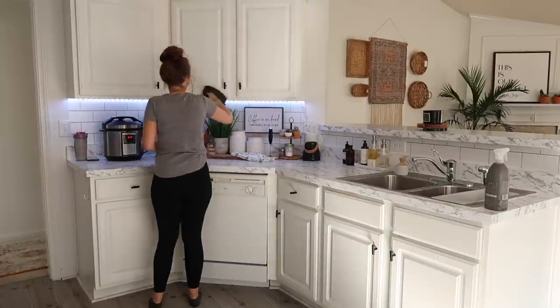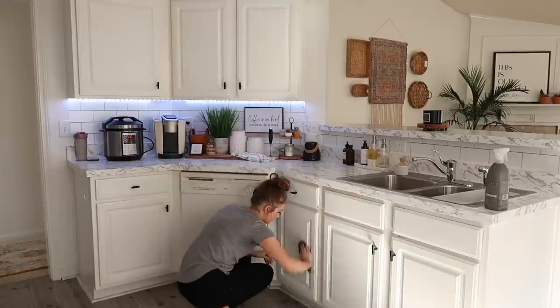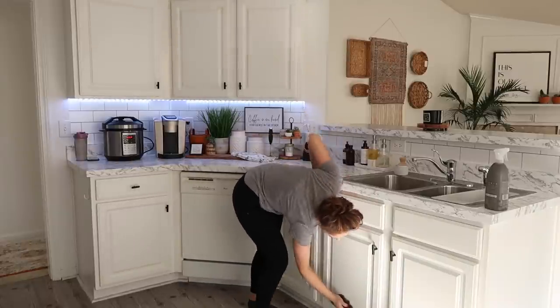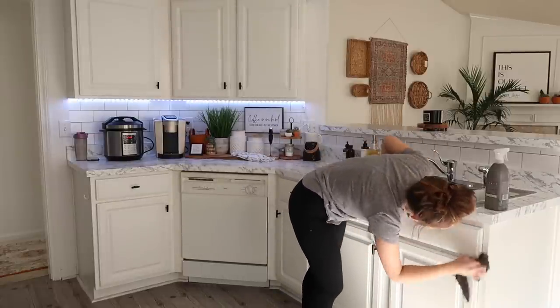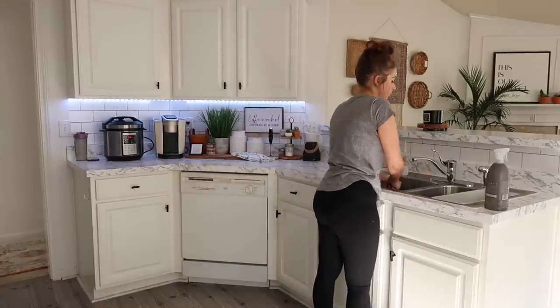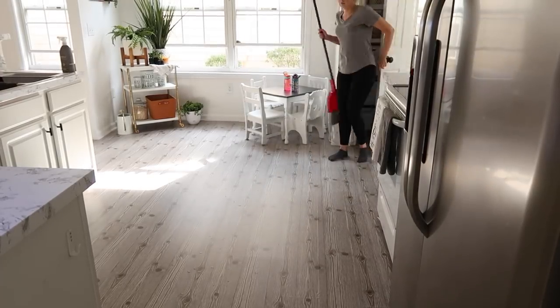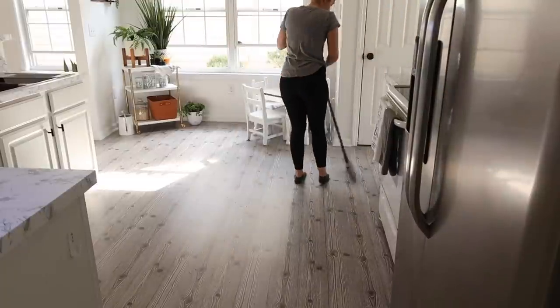I love these knobs. They're such a great renter-friendly hack to make your kitchen look a little more updated, but my daughters like to come through and turn them and make it so that they're all pointing different directions, so I'm always trying to fix them. Other than that, they're really great, but they are something that's easy for them to wiggle around and get loose to turn.